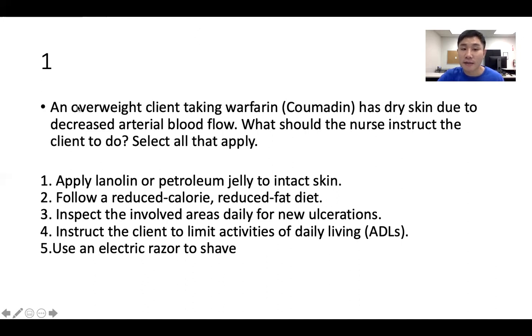So this client is overweight, okay? The client is taking warfarin. What is warfarin? Warfarin is an anticoagulant medication, right? So when the patient is taking warfarin, they are at risk for bleeding, okay? And they have dry skin. Dry skin will even increase the risk for bleeding, because if the skin is too dry, it can break the integrity, and it can cause bleeding or injury to the tissues.